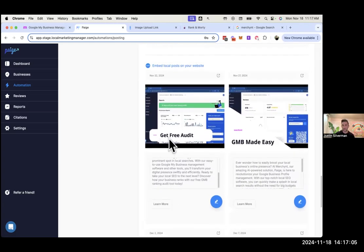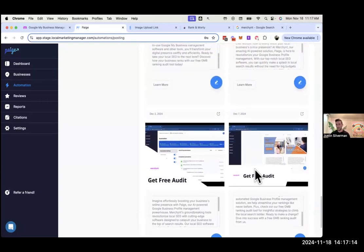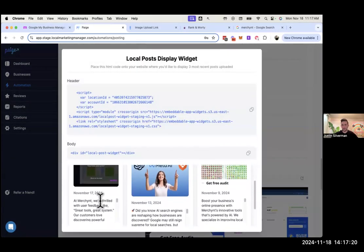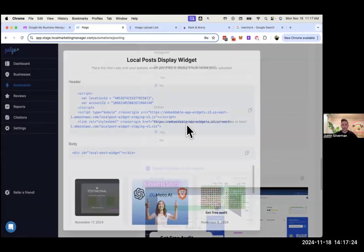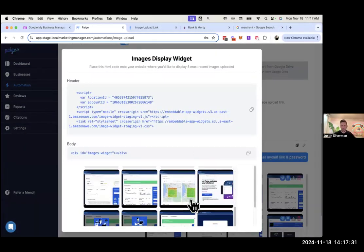You can also see this is what those graphic designs look like. So here, get a free audit, GMB made easy, get a free audit, get a free audit. So there's a couple different design styles that we can overlay on top of images. And then we also have an embed that you can put on your client's website. So this will show their most recent Google business posts on their website. You just put this code on. And the same exists for images. So you can embed images like a gallery on your client's website.